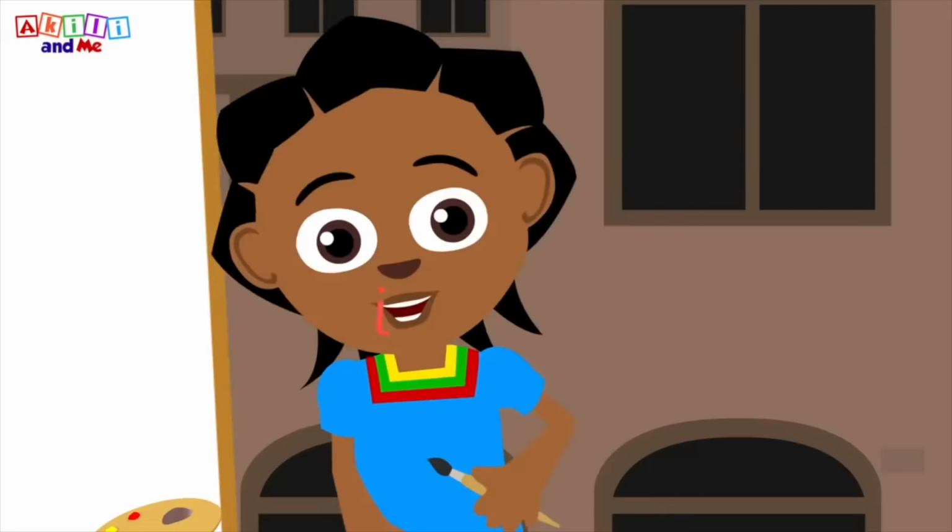Shape of a letter M. My mom made a midnight moon.